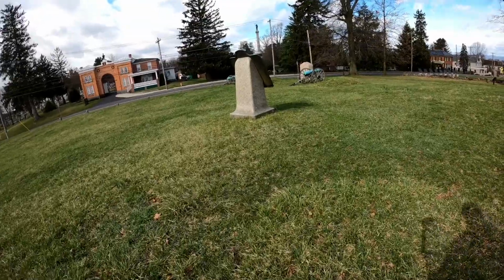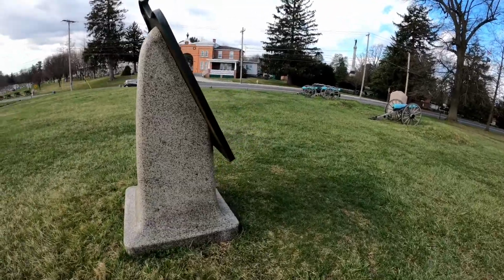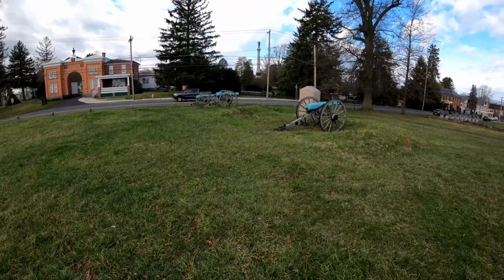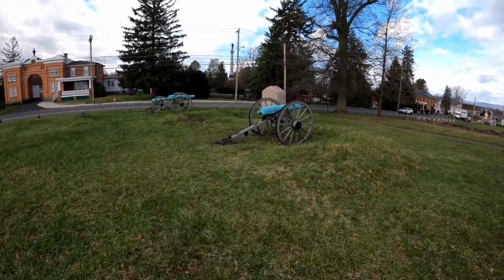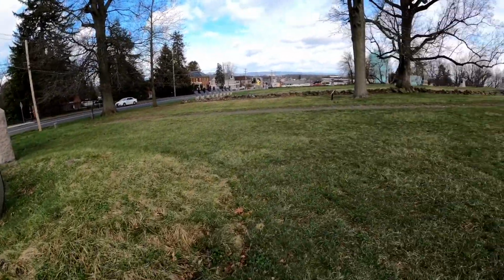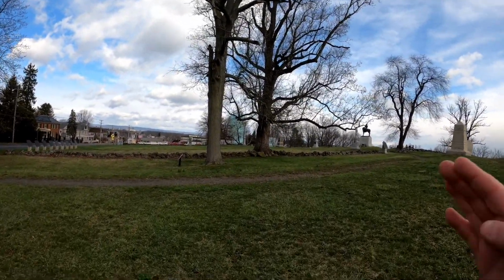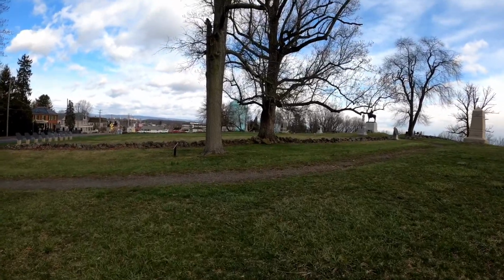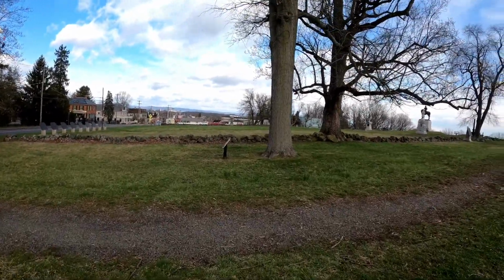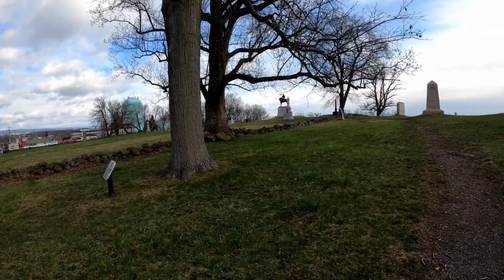So we are walking back to the car, ready to hit our next spot, which is going to take us to Culp's Hill, and then Little Round Top, Devil's Den, Big Round Top, all of these synonymous places. And I just can't help but stare at the wonder of what's around me here. I mean, this tree right here, I've seen this tree in so many photographs, and it literally takes you back. You've seen men shaking hands from both sides. It's just surreal.